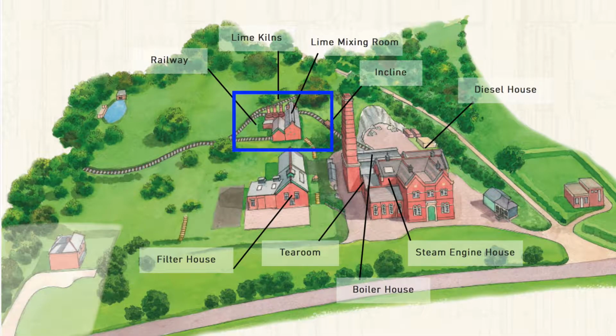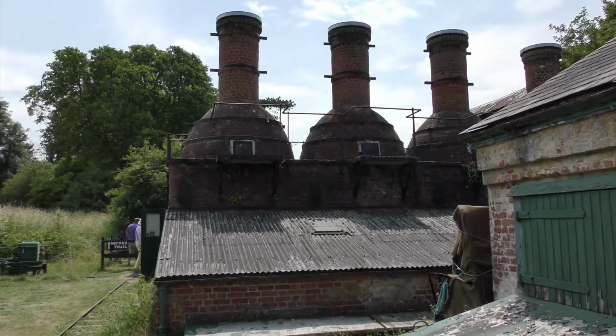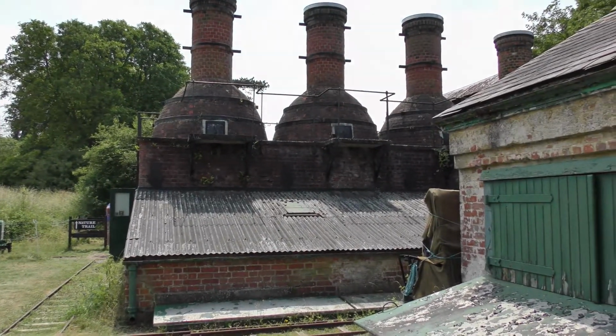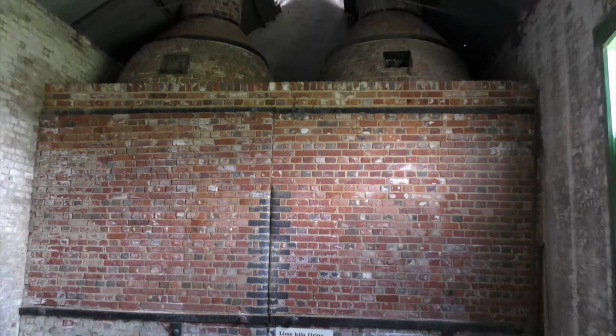The lime kilns. The lime softening process used requires supplies of quicklime, which was made from chalk from the quarry burnt in these lime kilns. It was a labour-intensive process and was an extremely hazardous environment in which to work.